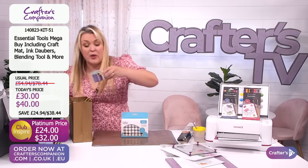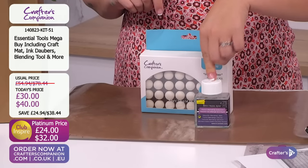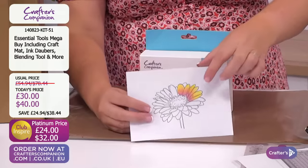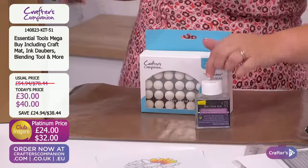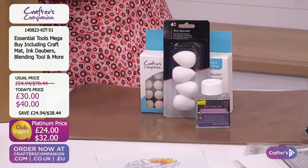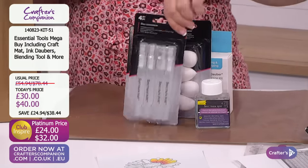You are going to get the Spectrum Noir blending solution. This is the one that you've just seen me use, where we did the obliterating out of all of the emulsification of the wax. That is what you need that solution for. You're then going to use the little egg daubers. We've also got the blending tool here, and you've got the spritzers.